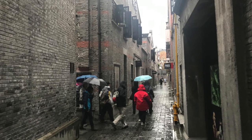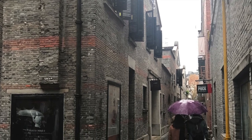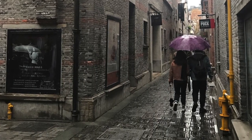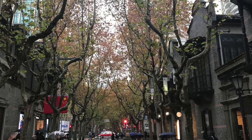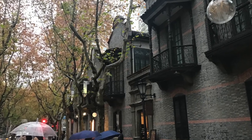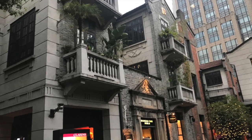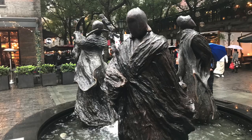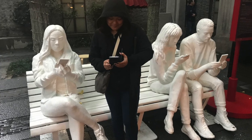From there, the next stop of our journey was the former French Concession area. Here we enjoyed the atmosphere of East meets West. This area is rich in the history of China. This area had such unique architecture, and it was bustling with people along its tree-lined streets. Some treats that we saw here as well were these statues, which we had to pose and take pictures with.